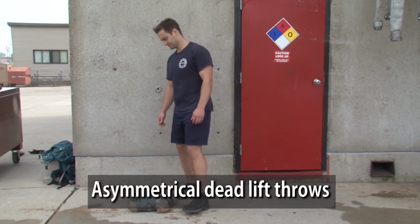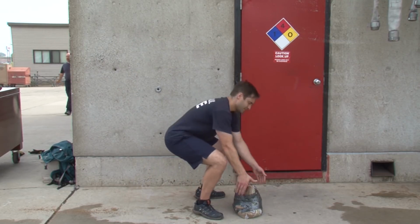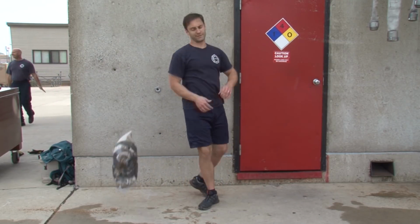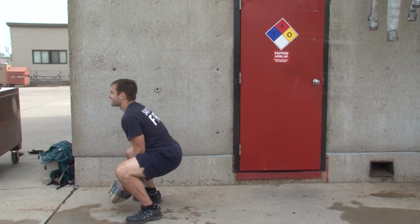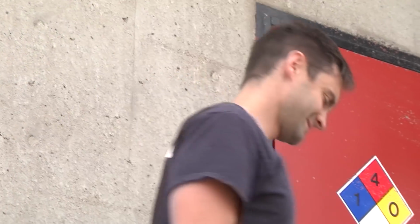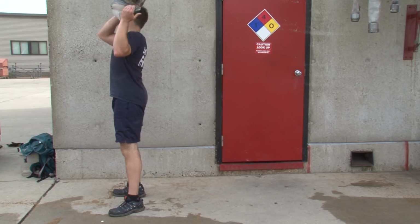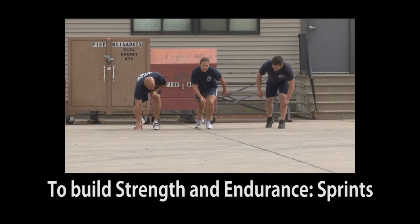Asymmetrical deadlift throw. Use a sandbag or a tire as weight. Squat down over the weight with your legs and throw it over your shoulder onto the ground behind you. Turn around and repeat the process, but alternate which shoulder you throw over. Start with something light to measure your ability and do as many as you can at a time. To build strength and endurance.